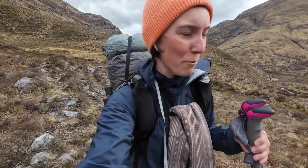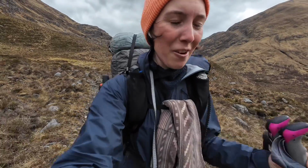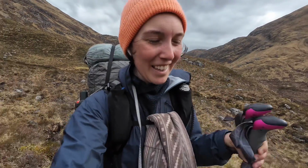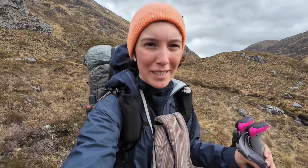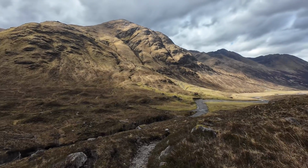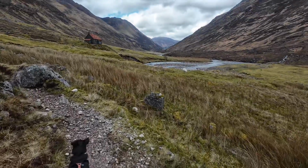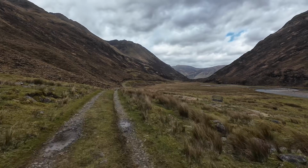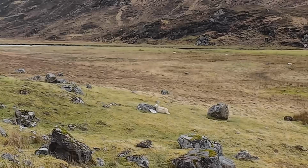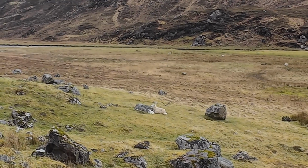It's really windy now. I hope it's better once we're down there. Otherwise, this is going to be very hard camping today. But I'm still hoping. A teeny tiny lamb. Aww, so cute.